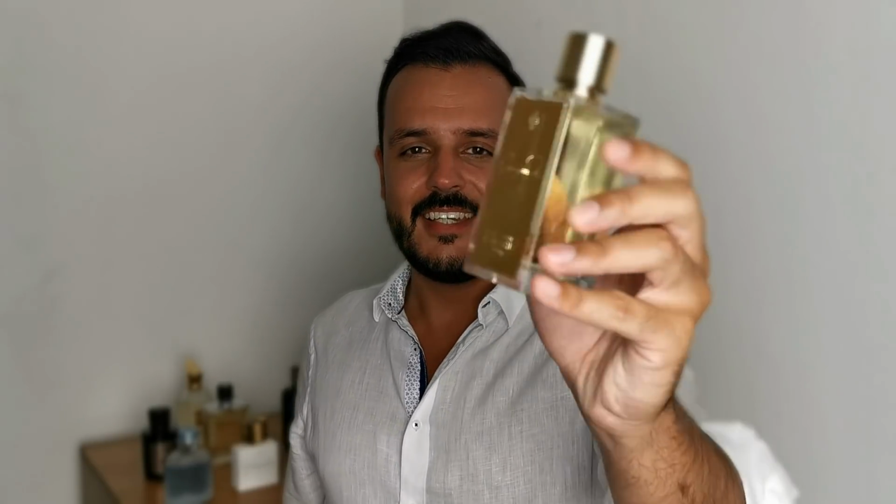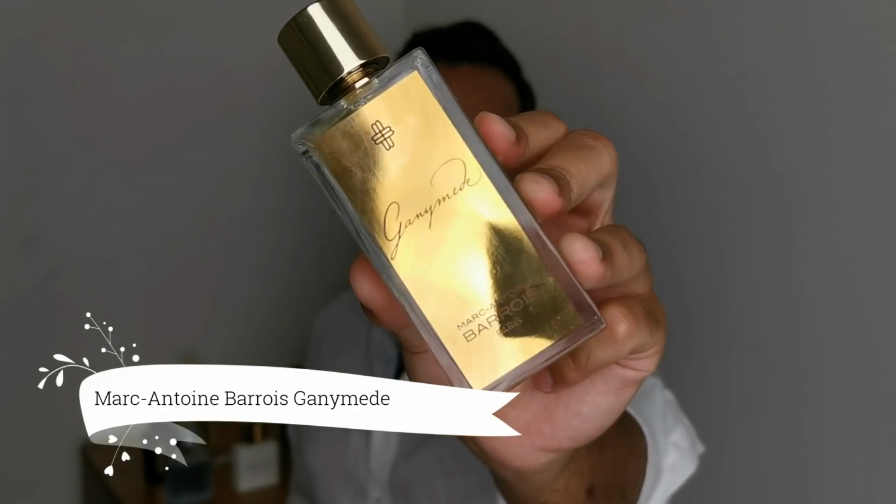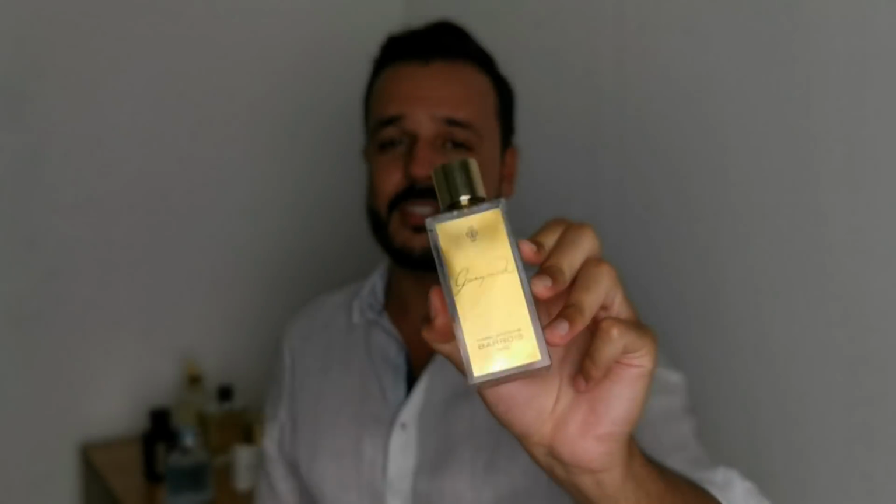And last but certainly not least, my number 1. Man, I absolutely love this fragrance. One of the best discoveries of this year so far. It's from Marc-Antoine Barrois, and the fragrance is Ganymede. This one right here. Guys, I already did a review of this fragrance. This was well featured on my top 10 best summer fragrances, but quite honestly, I think you can wear this during the entire year in all types of scenarios.